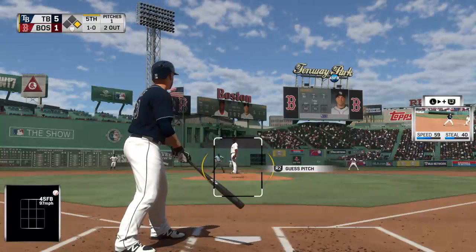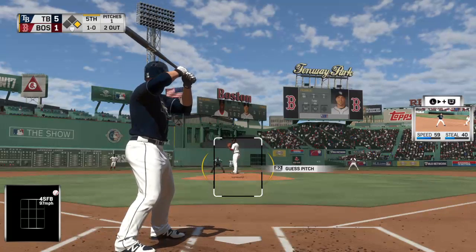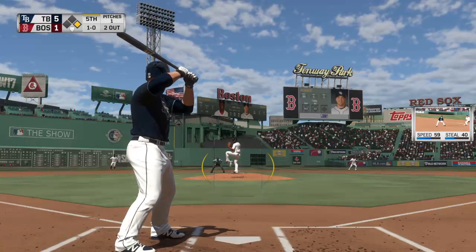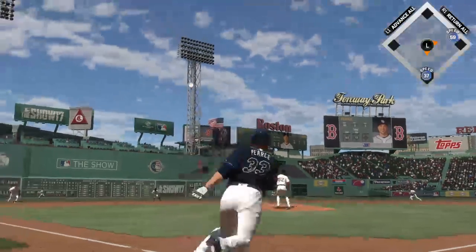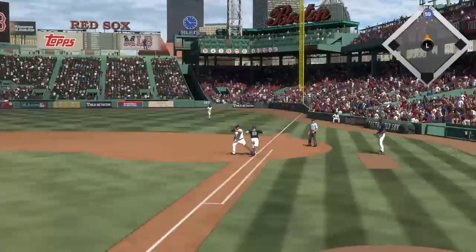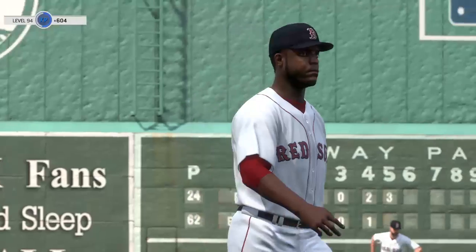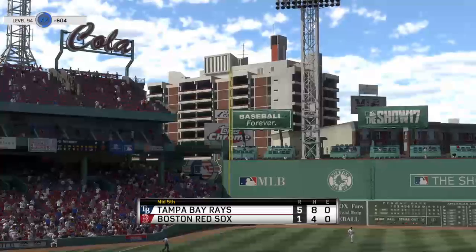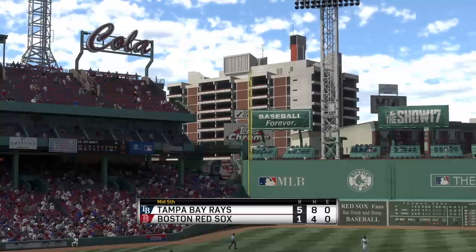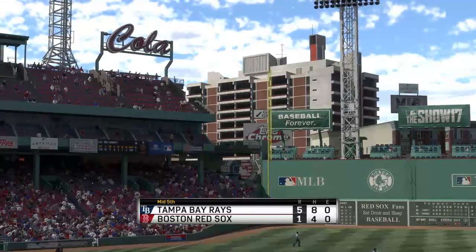Three runs already home here. Slow little grounder left side. And not too shabby out of the pen. Takes just 2 pitches to get the ground ball, and that ends the inning. So 3 runs on 4 hits, no errors, and a man left on. Home half of the 5th coming up. The Rays are out in front 5-1.